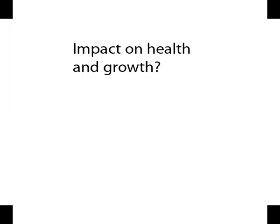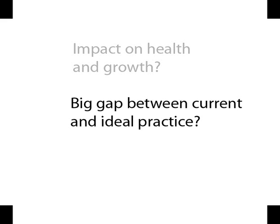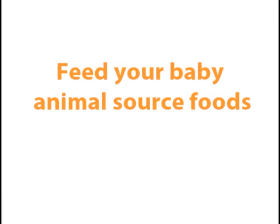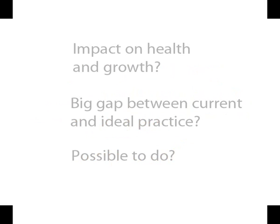For each, we asked ourselves, would this practice make a difference in a child's health and growth? Is there a gap between current practice and ideal practice? And is it possible for families to do it? Here's how we assess the practice: feed your baby animal source foods starting at 6 months. Would this practice have a positive impact on a child's health and growth? Yes, adding animal source foods is one of the most reliable ways to improve a child's growth.